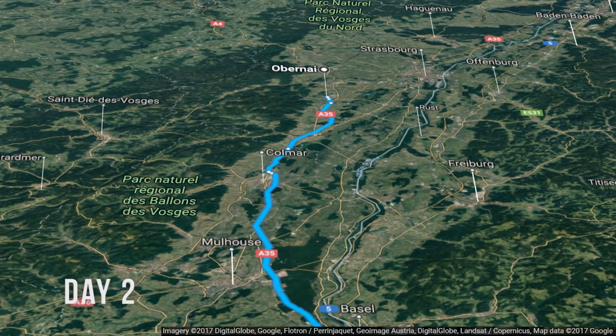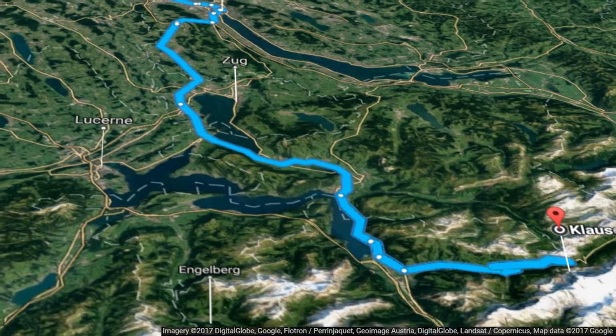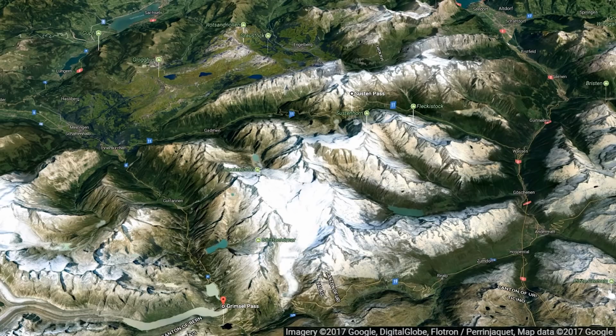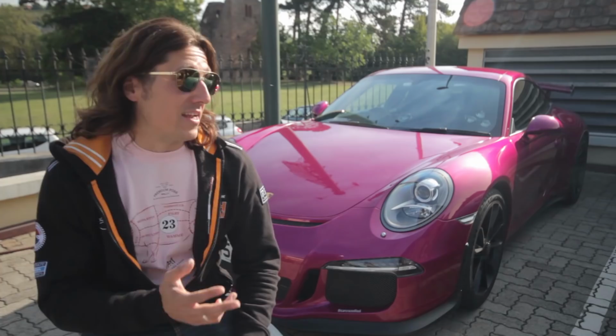So, day two of the EuroHoon. Today we're heading down south through the Alsace region. We're going to go into Basel, cut across to Glarus, navigating around Zurich, and then we're hitting the first of our passes. The first pass today is going to be the Klausen Pass. This epic pass. The nice thing about this one is the main road runs alongside it or underneath it, so we shouldn't have too much traffic. After that, we're hitting the Susten Pass and the Grimsel Pass, and we're going to see some amazing scenery and get these cool cars up a mountain.